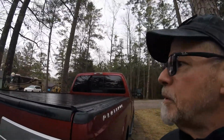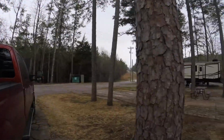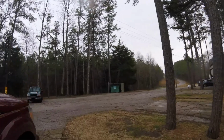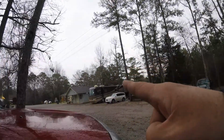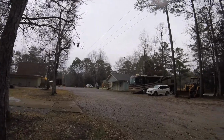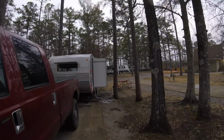To the Tomsumba, Mississippi KOA. It's just kind of a little place right off the highway. Like there's the road right over there, and the interstate was back that way about a mile or so. So this is going to work out just fine. It was a pull-through site.